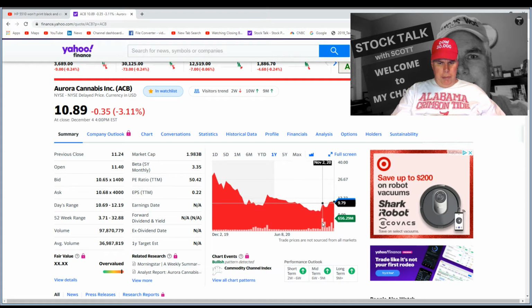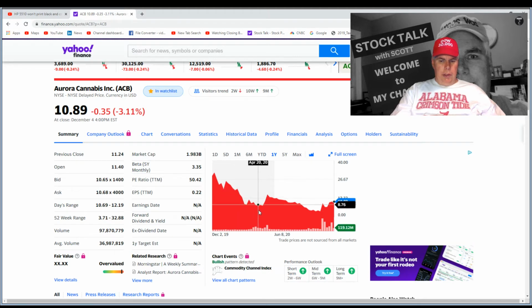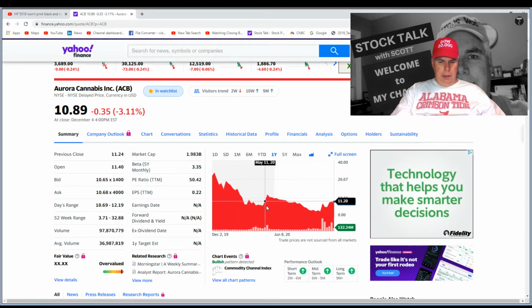But notice the volume here too, how much that volume's picked up. This has got heavy volume. It's been going heavy volume. Check this out. It's almost 3 times the volume. Just about 2.5 times the volume at least. So that's the one to watch right now. I think that's the most exciting one we've got in the portfolio right now.